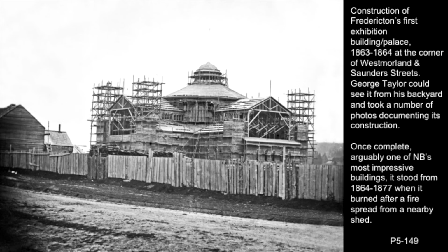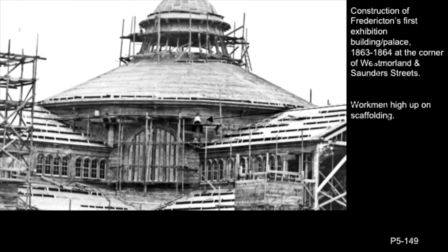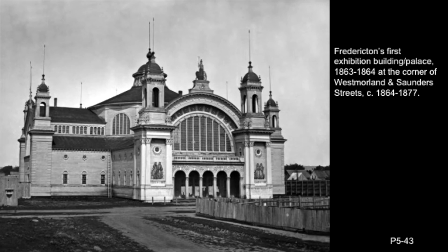So if we go to the next one here, you can see it in construction. This is a zoom in on that workmen high up on the scaffolding. You can see them if we zoom in and see everybody up there doing the really elaborate woodwork around the windows and stuff. If we go one further, this is what it looked like when it was done. Many people have seen this photo, but I thought it'd be fun to show the construction and the completed project. Yeah, and this photo, I don't know when it was taken, but between the completion and 1877. There's no other details really much visible, so it's lovely though.